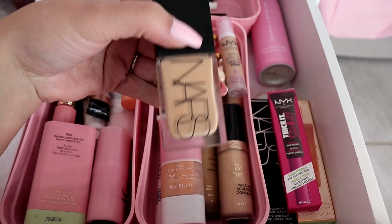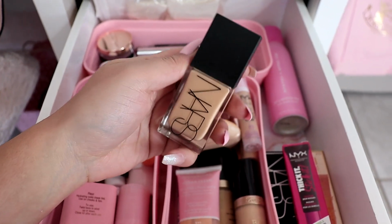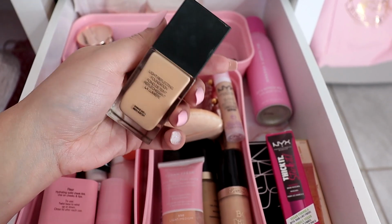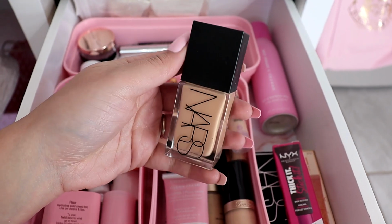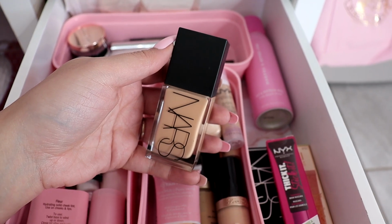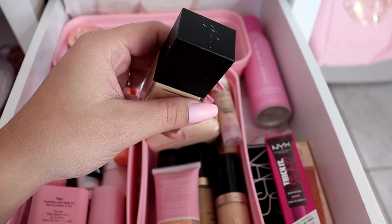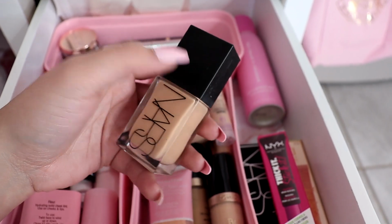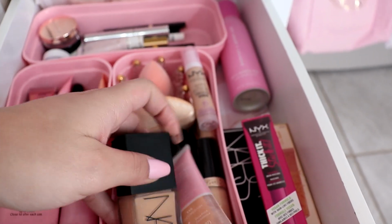The foundation that I recommend you guys get is this NARS foundation. This is the new one. It is the Skin Light Reflecting Foundation. I love this, especially for summer. It gives you just enough coverage to make it look like your skin, but better. And I feel like this is perfect for the summertime. So that is my absolute favorite foundation.